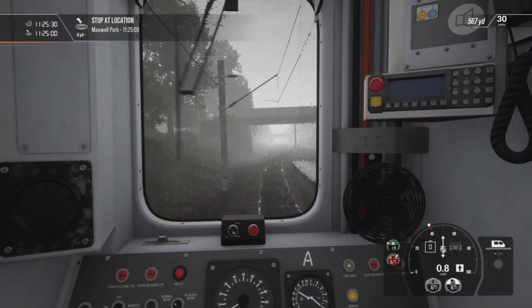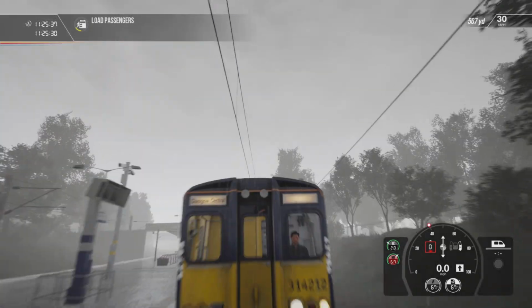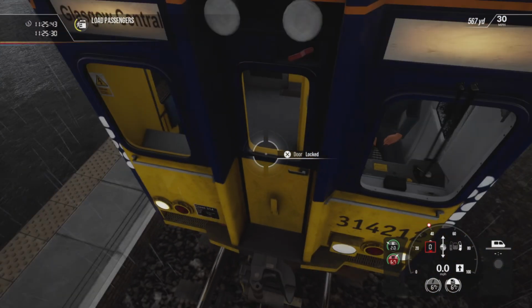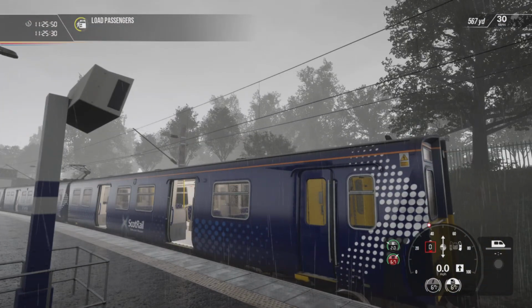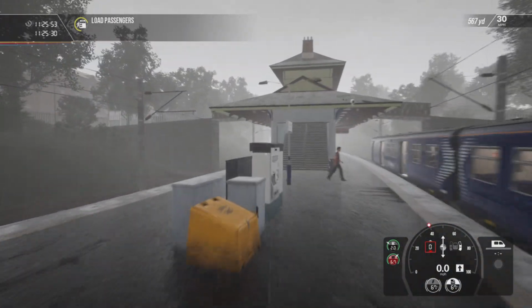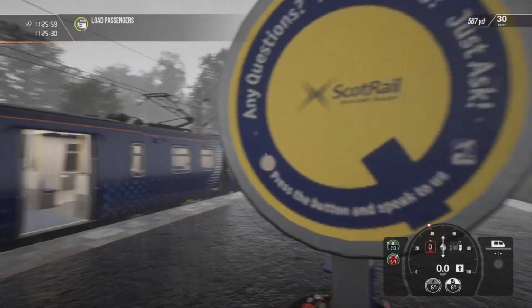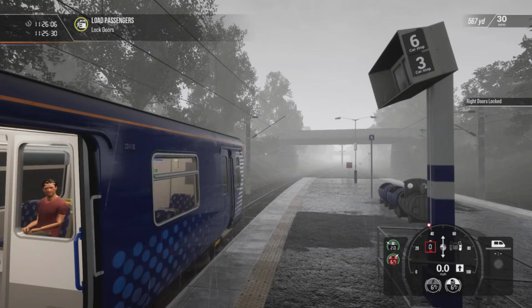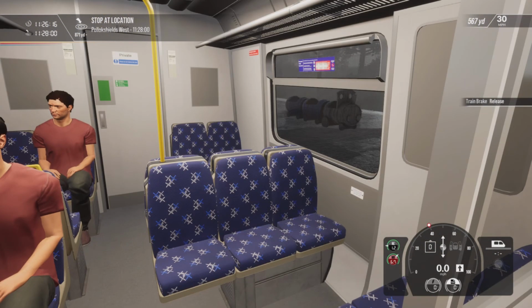Here we are. Right, let's get the doors open. What's this here? What's that? Oh, that's how you open it, is it? You have to reach up quite high, wouldn't you? Or was that the emergency one? Don't know. Nice stations along here, all islands as well. ScotRail. Any questions? Any queries? Just ask. Love the interior on these though. Look at that. What's that? Right, let's get going.